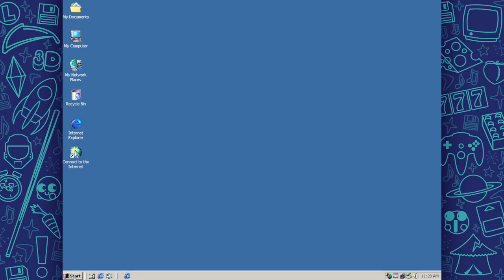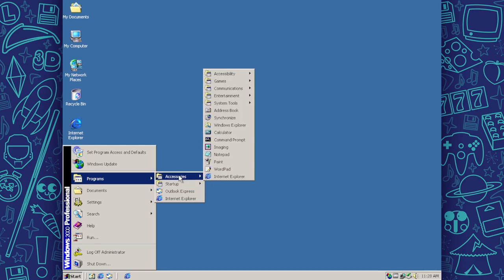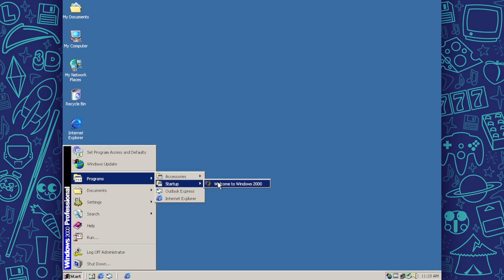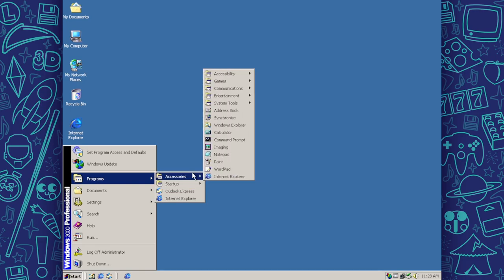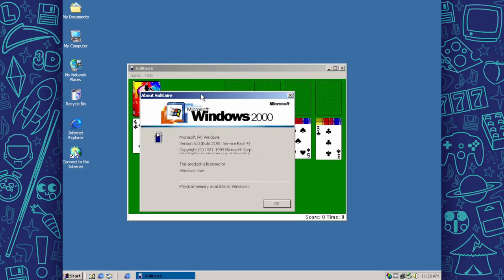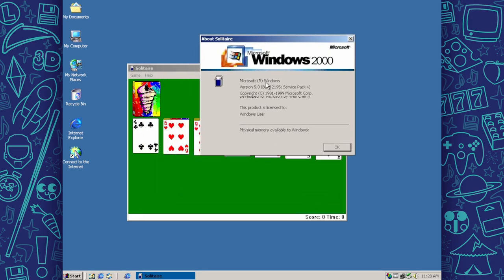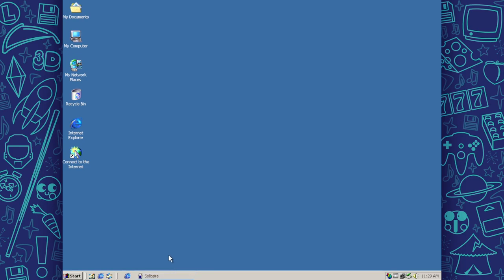Anyway, so that's the start menu, and presumably, yeah, we've got programs, and it does open properly. We've got the welcome to Windows thing there. To be honest, we'd probably delete that, but it doesn't really matter because this is only a demonstration. We've got all the Windows 2000 software, including Pinball, the classic 2K version of Solitaire, which is... interesting. Okay, we're going to have a proper look at that in a second.